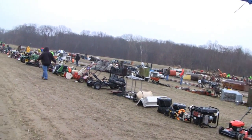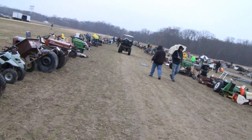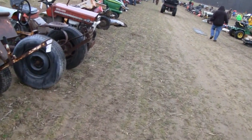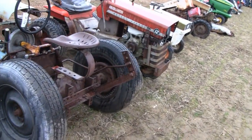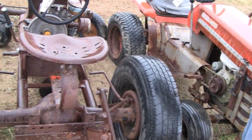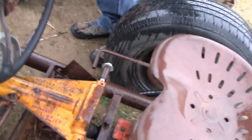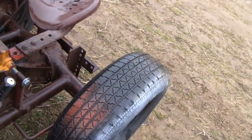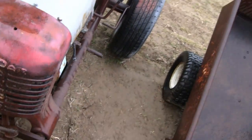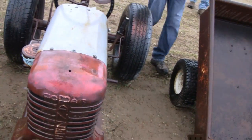What do you see? I see a Panzer. No! Yeah. Where? There. I see it. It's an old Copar. Got car tires on it. Yeah, this is a lot older and a little bigger than the one I have. But it is a Panzer. Got the Chrysler rear. Here it is, Copar. Yeah. Huh. Not too bad.